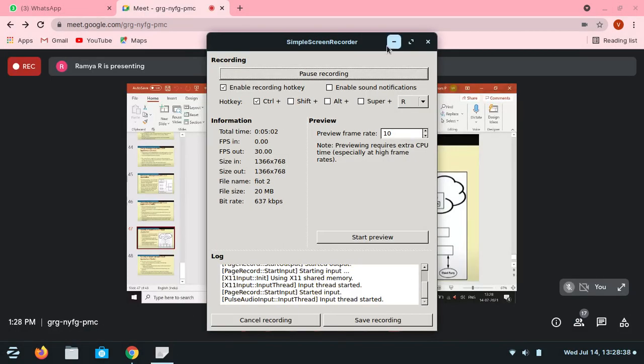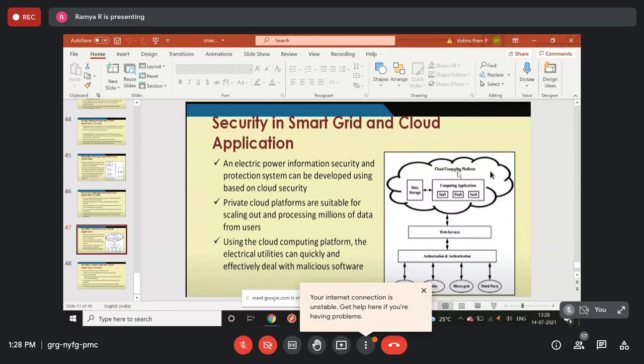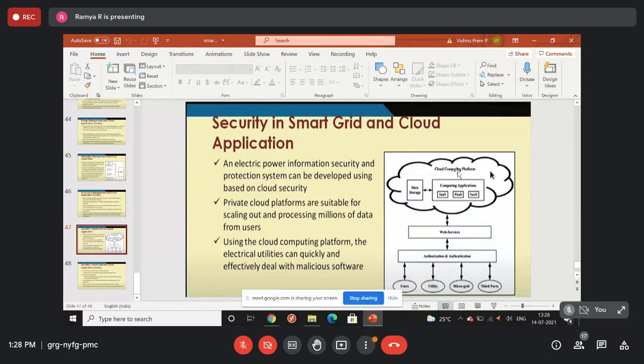The cloud makes the grid much more secure than the traditional smart grid. Here we have different components, and we have different layers at the cloud. This provides more security to the data which is stored at the cloud. So for electric power information, it is making the smart grid more secure than the traditional grid.